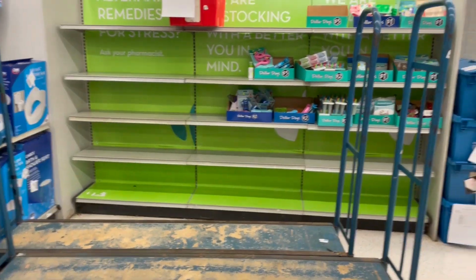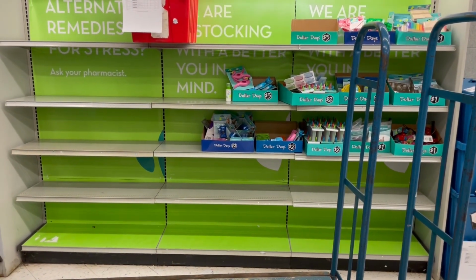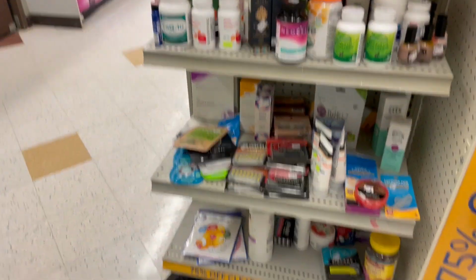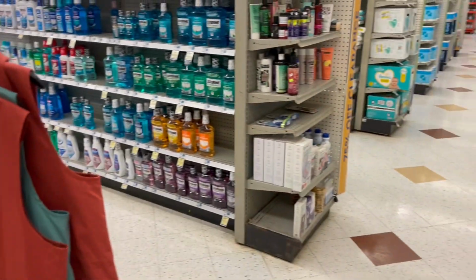So, it's mildly concerning. Well, last time I came, that was chock full of clearance, and now it's turning into some sort of dollar spot. Don't know how I feel about that. Actual clearance seems to be not great. I'll give it a quick once over and see if I find anything good.